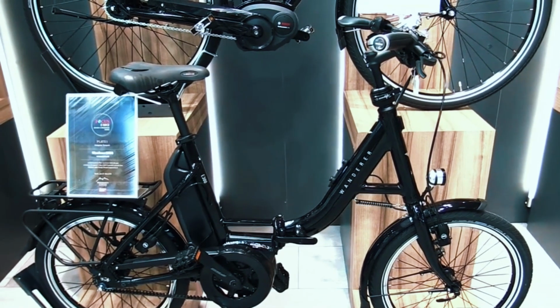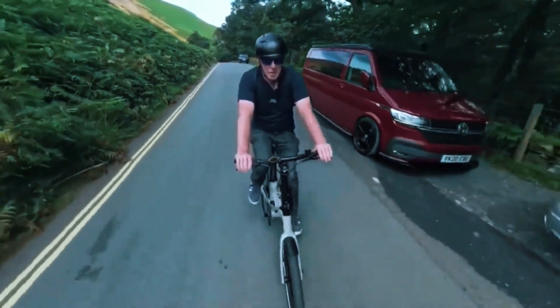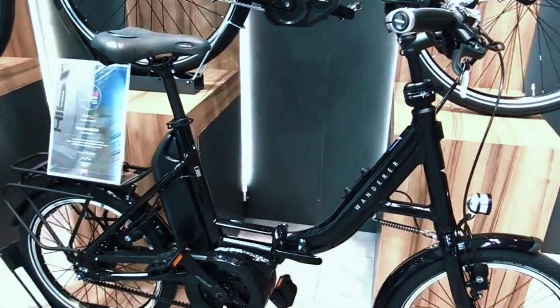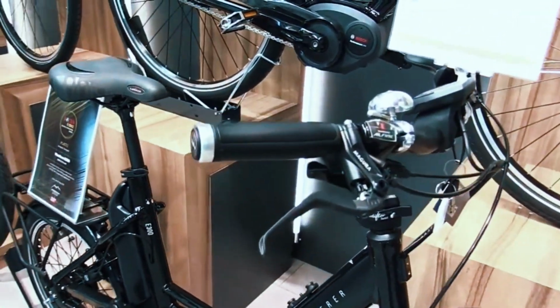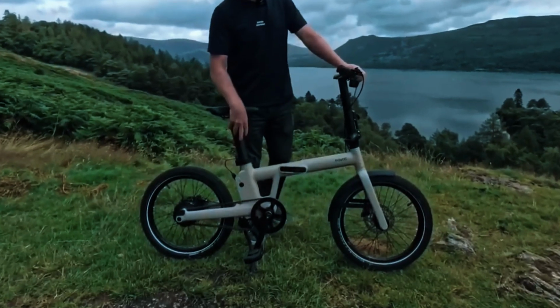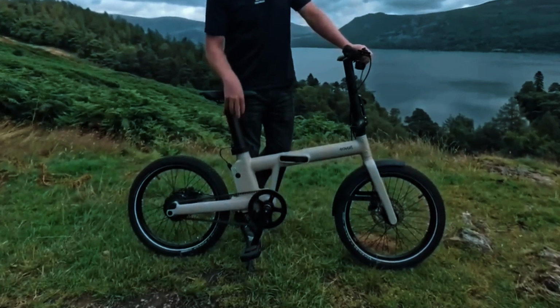This bike isn't built for off-road adventures, but it performs well in stop-and-go urban traffic and makes multimodal commuting much easier. Whether you're short on space or need something portable that still rides like a full-size bike, the EUROBIKE folding e-bike delivers practical performance without stretching your budget.